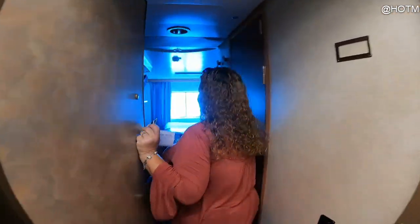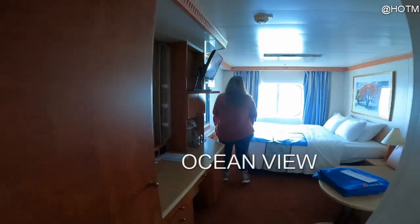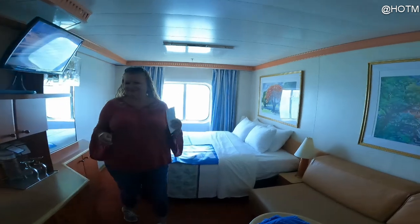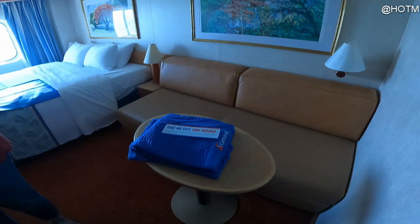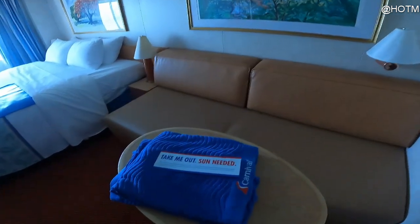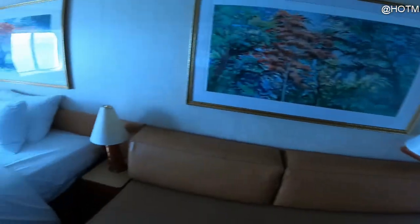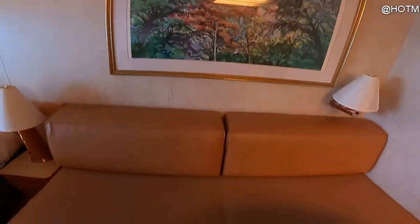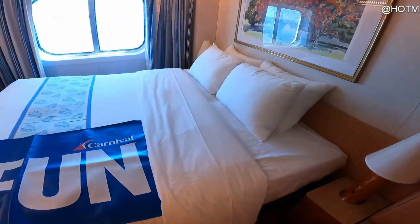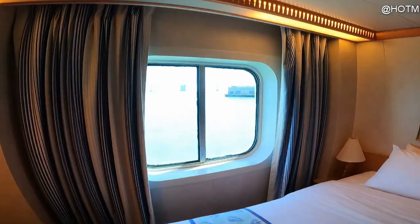That's it. There you go. Come on into our beautiful Oceanview room. Check this out. This is going to be exciting. See, we got a couch. Let me get you some lights. We have lights. No, we don't. Oh, there we go. I see. We got a bed. We got this beautiful view.